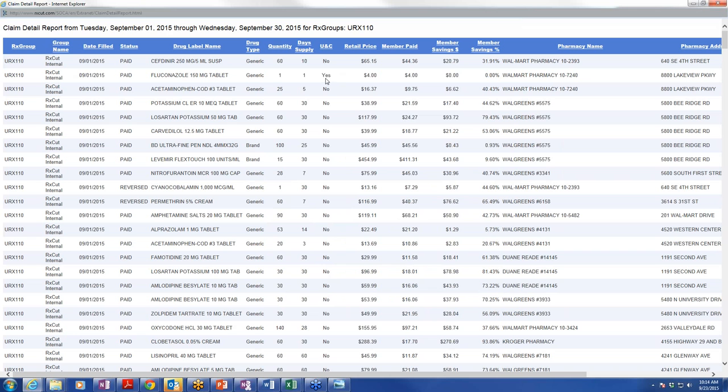So, for instance, here's a $4 generic at Walmart. Our cost may have been $6 or $7 for fluconazole, but the cash price was better, so that's what the member paid. We'll still adjudicate the claim, but if it's yes, it's not a commissionable item. And there are also reverse items. Not many. We have very few reverses. And what reverse means is that the claim was adjudicated at some point, but now it's being backed out of the pharmacy system because maybe the client never showed up, so they re-inventoried it, or they couldn't afford it or just didn't purchase it, or they could have used another form of payment.